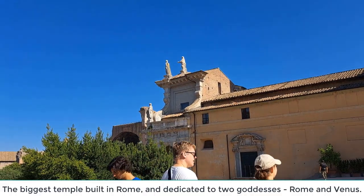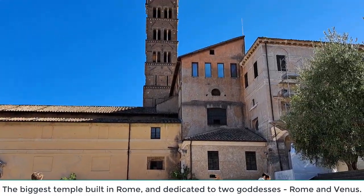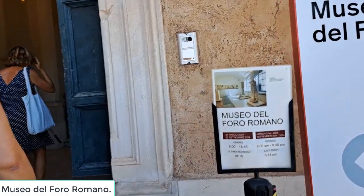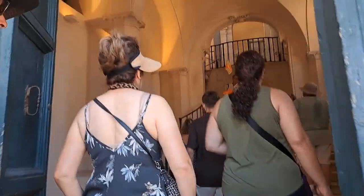The biggest temple built in Rome and dedicated to two goddesses, Rome and Venus, I believe. Museo del Foro Romano. This is what it is. We're going to the museum.